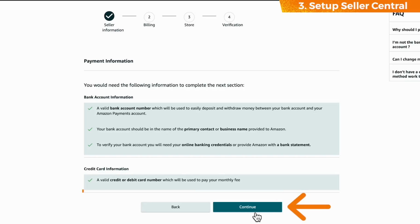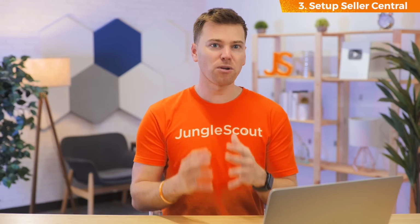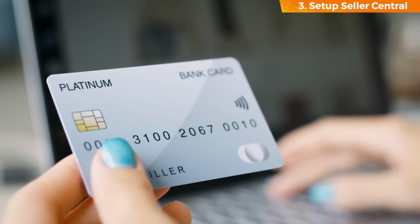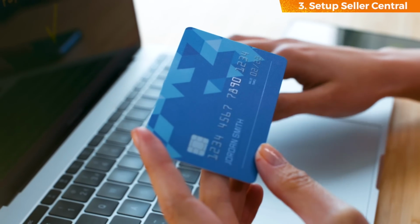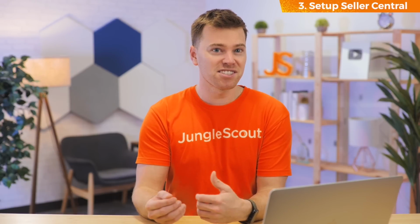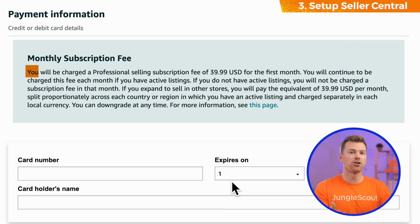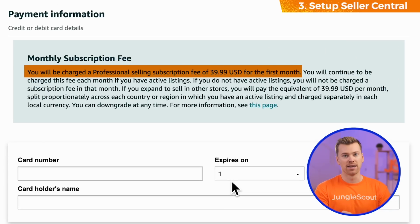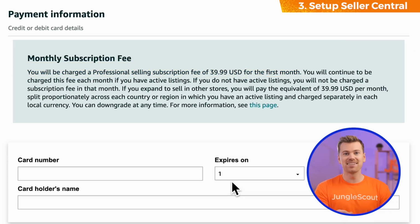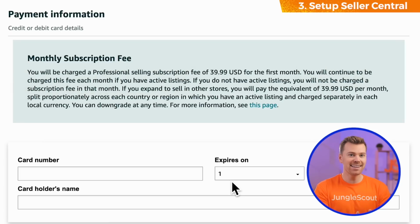Now you need to enter your credit card to charge your subscription to. So if you have an LLC, I strongly recommend signing up for a business credit card. That way you can benefit from the cash back rewards. And if you're selling from outside of the US, you can always get a card by using a service such as Payoneer or even Wise. Now something to keep in mind here, it says you'll be charged $40 for the first month. However, if you continue reading, it also says that you'll continue to be charged only if you have active listings, which means you don't actually have to worry about paying until your inventory arrives at Amazon's warehouses.